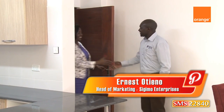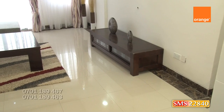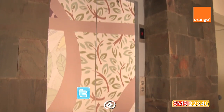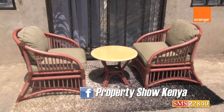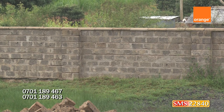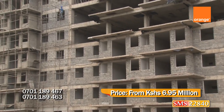Hi, Ernest. I'm fine. Welcome to Lenana Gardens. Asante sana. A beautiful project this is. Yes, indeed. So what do we have here at Lenana Gardens? Two-bedroom, master en suite. We have lifts for each block, a landscaped garden, a very spacious balcony, and a very spacious lounge. We are planning to put up a nursery school, an electric fence with CCTV cameras, as well as a guard house. When do we expect them to be completed? They'll be complete next year, mid-next year actually, to be precise.